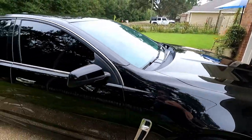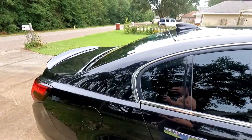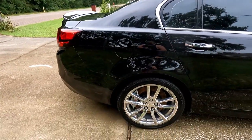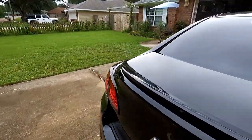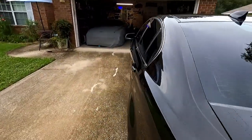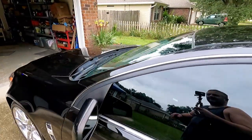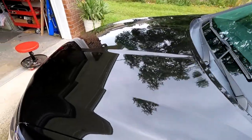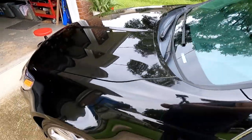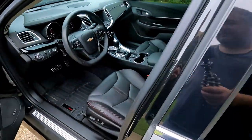Just got done waxing this thing. Went ahead and gave it a complete detail. That's one reason I really didn't want to bring this car, because I knew it was filthy and it was going to need some work. But it's looking good. I just have to see what it's going to look like in the daylight, see if the swirls show up. Really hope not, but I don't have high hopes.